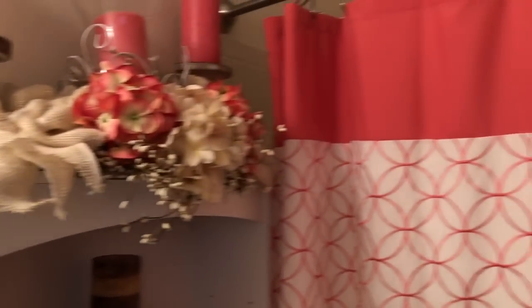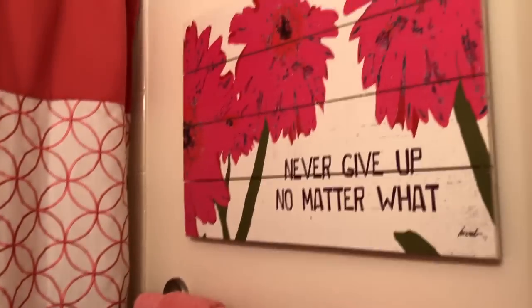I am in my house, and I'm standing upstairs in what I call the happy bathroom. It's just a teeny tiny little bathroom that we have upstairs in our house. And I wanted to let you guys know what we're planning on doing up here. It is a hot mess up here right now. I'm warning you straight up. And I'm going to explain what we're doing.